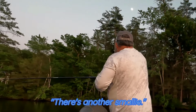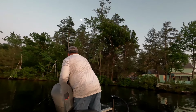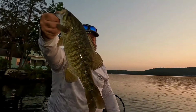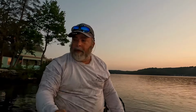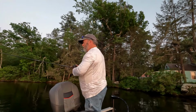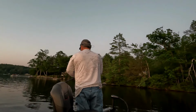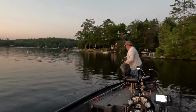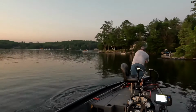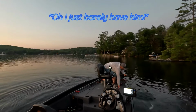There's another smally. And another one, smally. They love that hybrid hunter. I'm sure we'll catch a few more here. It's a big smally. Oh, I just barely have him.